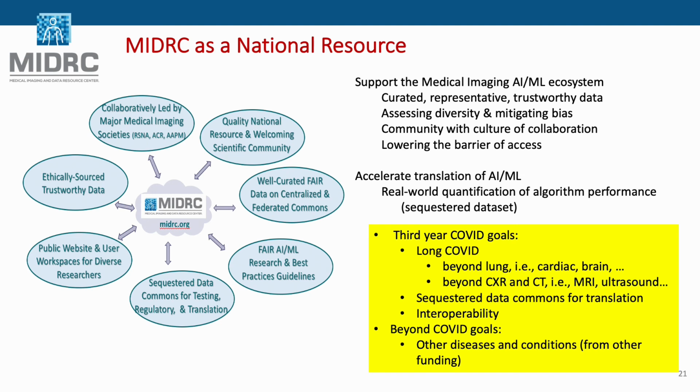We will soon be entering year 3, and the goals then will be to look at long COVID, beyond lung to include cardiac and brain, and beyond chest radiographs and CT to include MR and ultrasound. We will be also expanding our sequestered data commons for translation and furthering our interoperability efforts. And then, what's next? Beyond COVID, other diseases and conditions from other funding, though.